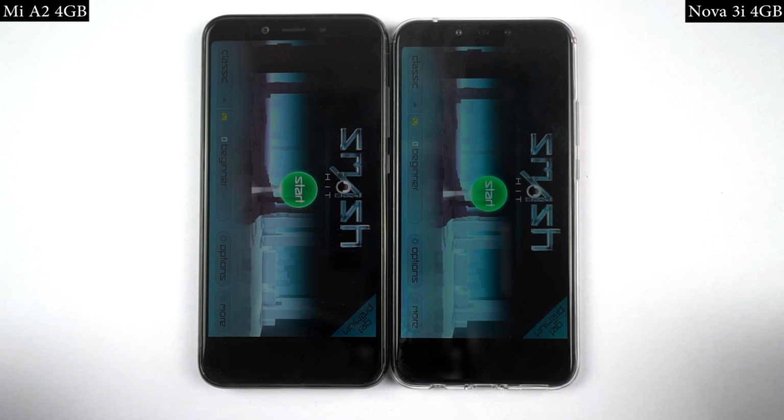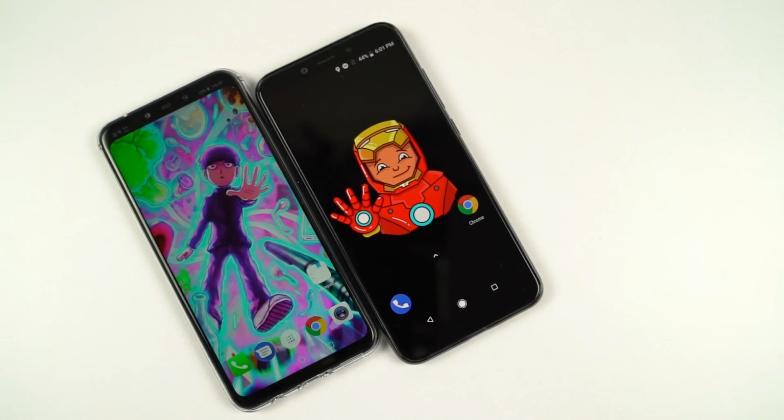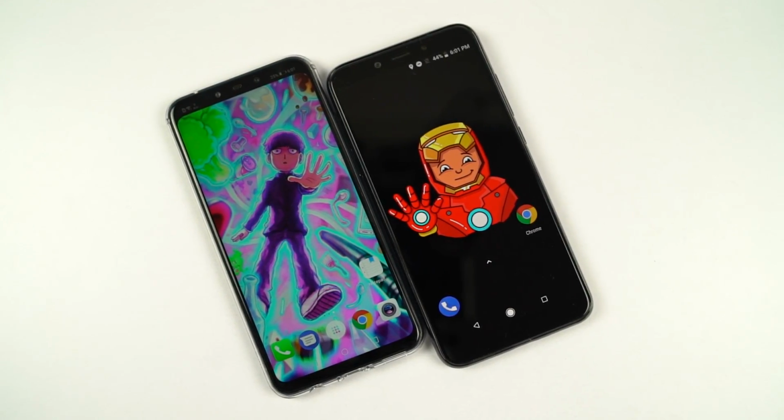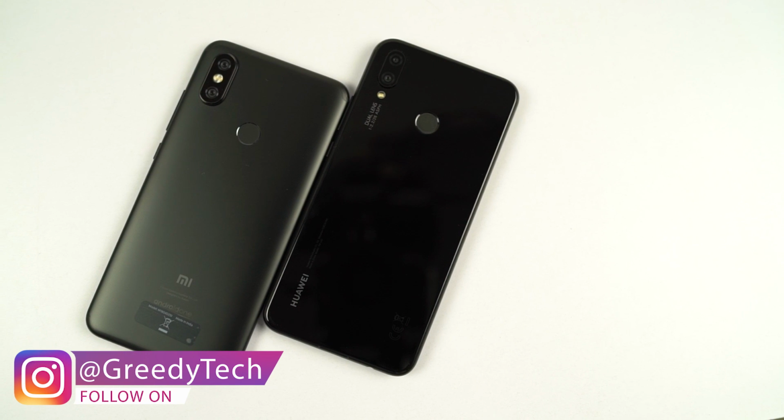So finally, even while opening games, Mi A2 was faster. So guys, on the whole, Mi A2 is definitely better in terms of performance and memory management when compared to the Huawei Nova 3i.